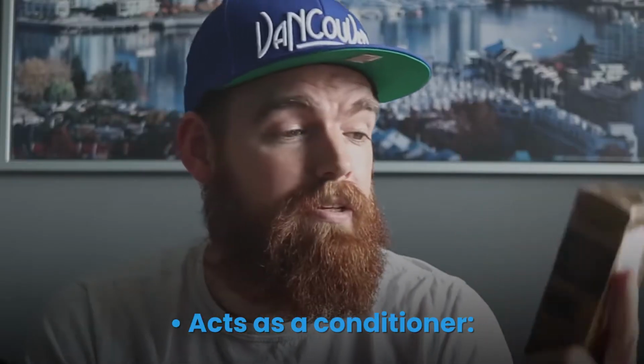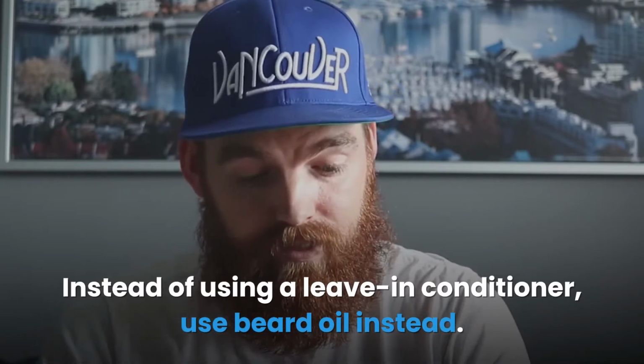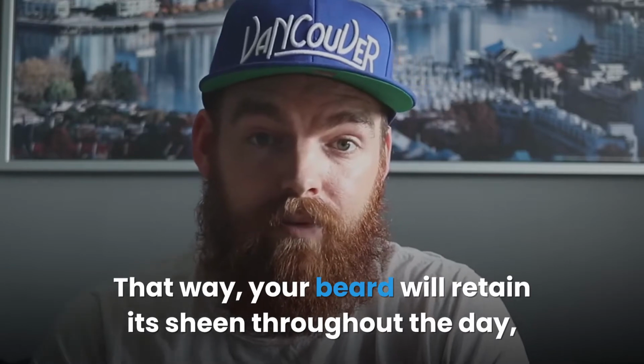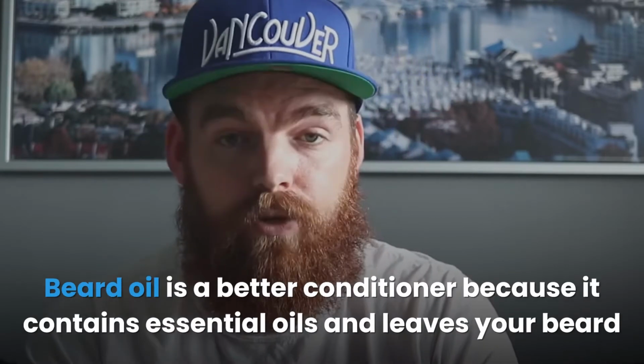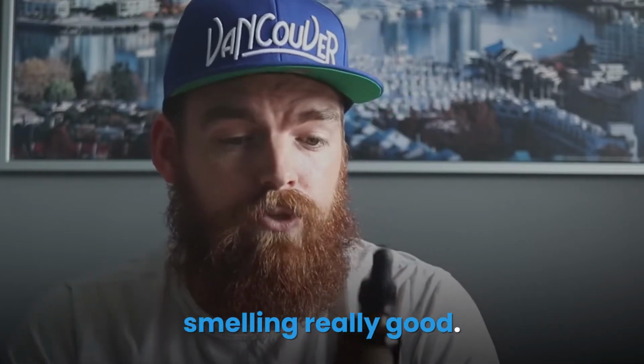Acts as a conditioner. Washing and conditioning your beard is good. Instead of using a leave-in conditioner, use beard oil instead. That way, your beard will retain its sheen throughout the day, looking smooth and shiny. Beard oil is a better conditioner because it contains essential oils and leaves your beard smelling really good.